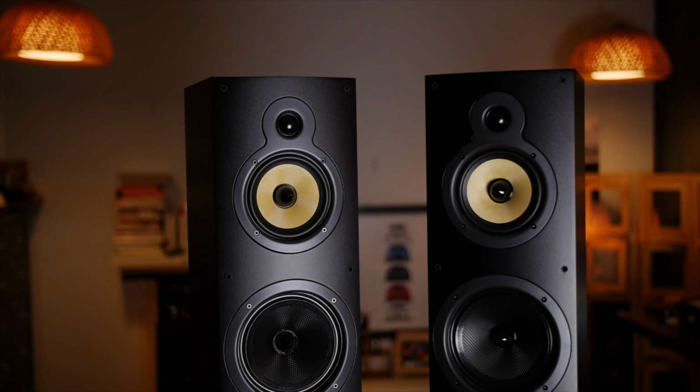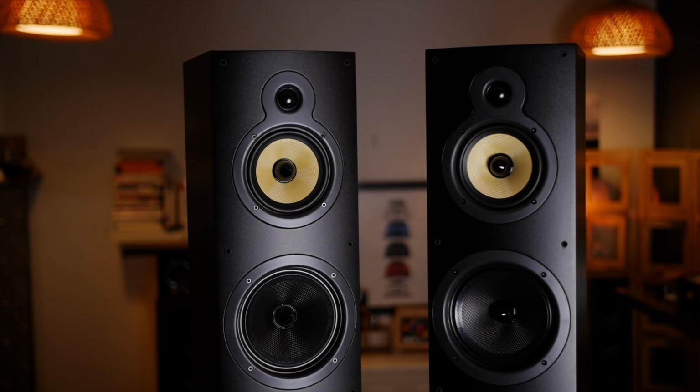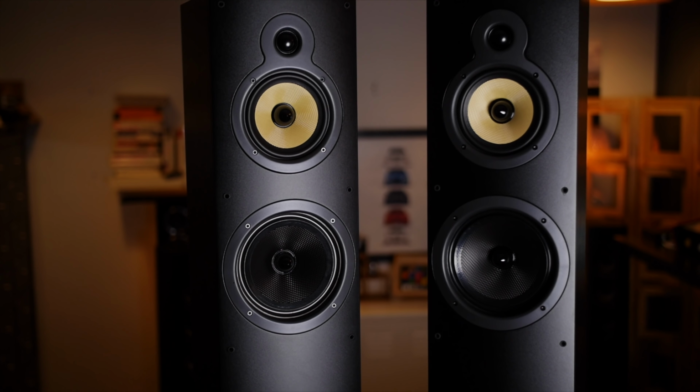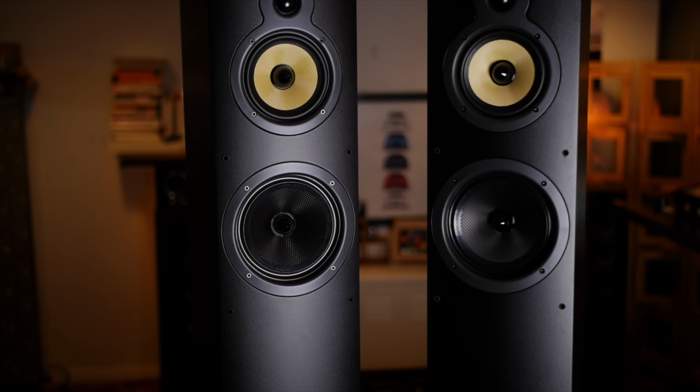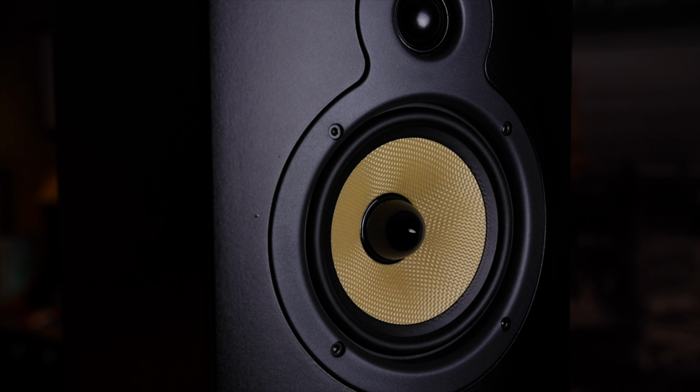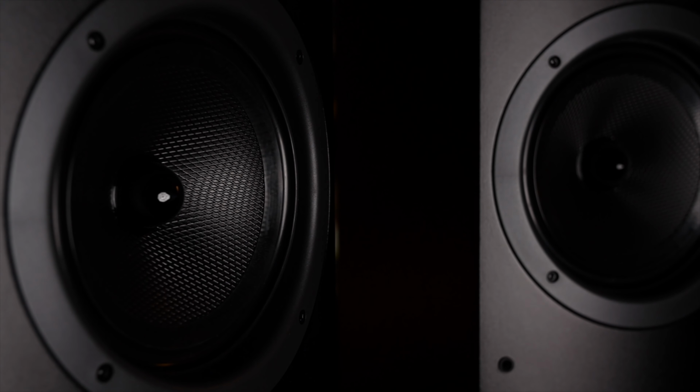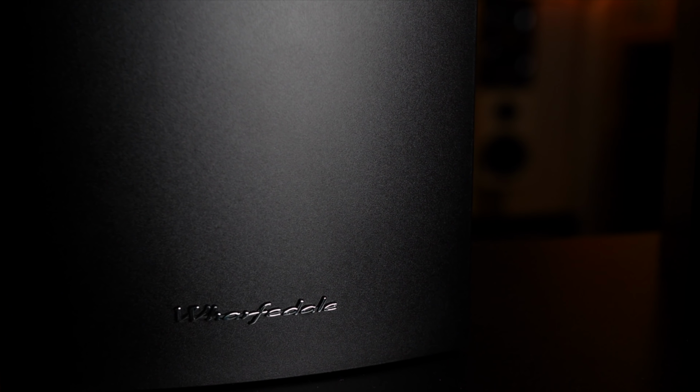With regards to looks, I have to give it to the Wharfedales in this one. They really went the extra mile to make sure that these speakers, even though they're not the most expensive speakers in the world, they still look very nice. If you have the front grille off and you see that yellow cone, the tweeter, and that bass driver, it's all very nice looking. And in addition, they've rounded the front, and that gives it that extra touch of class.